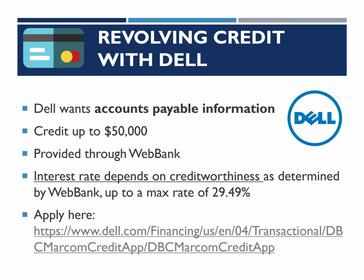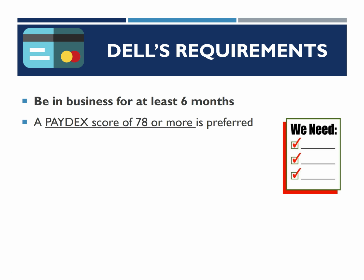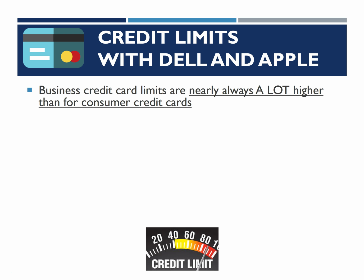Dell's requirements are that you must be in business for at least 6 months, and a Paydex score of 78 or more is preferred. For your application, you will need a current employer name, Social Security number and birth date, your mother's maiden name, and ID numbers such as driver's license number, state ID, passport, etc. For more information, call Dell's Commercial Account Department at 800-999-3355.